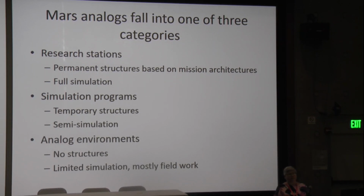And so if you look at pictures of these simulation programs, sometimes you'll be like, why are there 2 people in suits and 15 people outside taking pictures and notes of them? That's what happens when you do a semi-simulation. I use the term semi-sim. I don't know what other people use, but it's just the easiest way for me to describe it.